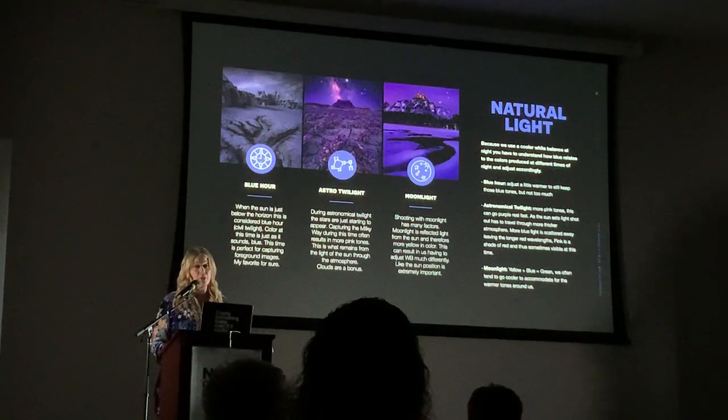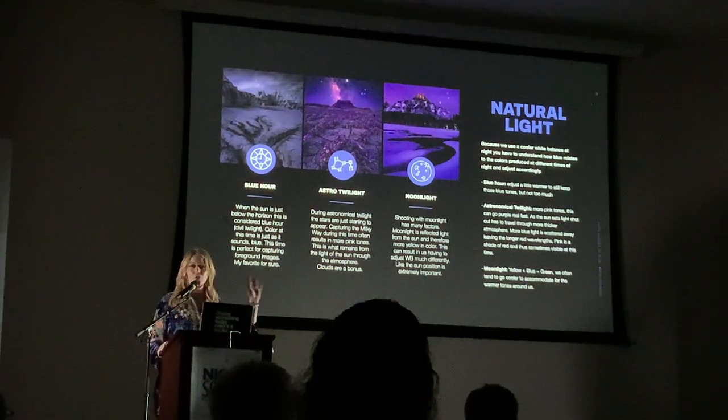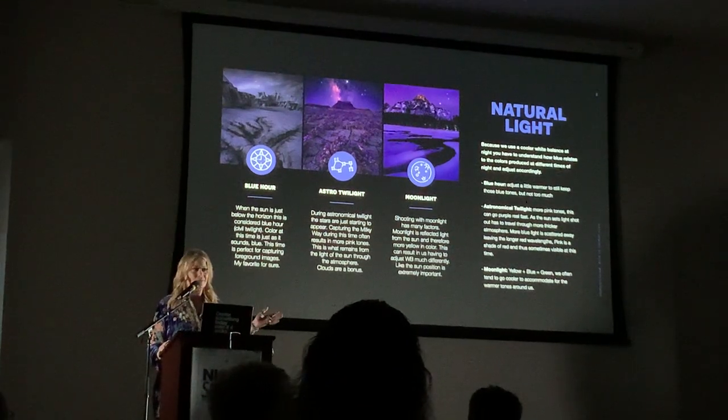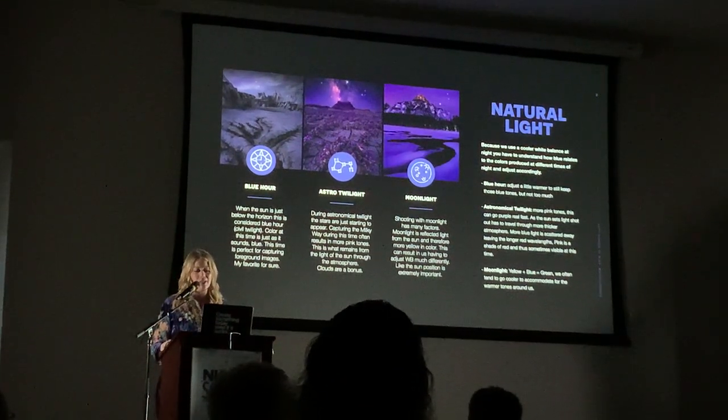And then I'm pretty sure this was many years ago, so I'm pretty sure it was the full moon rising behind us. So like the sun, when the moon is close to the horizon, it's gonna be much warmer in tone. And as it gets up higher in the sky, it's gonna be much cooler in tone. So because it was just rising, that orange color, that alpenglow on the mountain is from the moon. So it was really fun to play with.